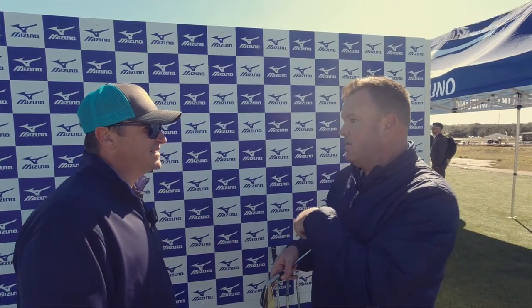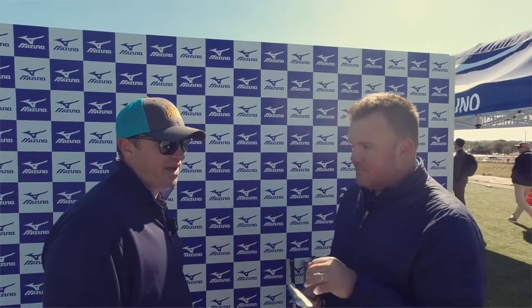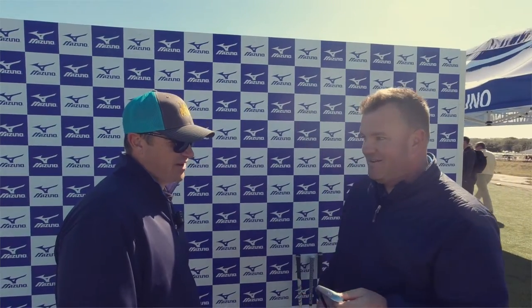We introduced that model last year at the show. It's done really well for us. The Hot Metal and Hot Metal Pro are our top two selling irons. I bet, yeah. I tried one out, and I think I gained 10 yards without exaggeration.